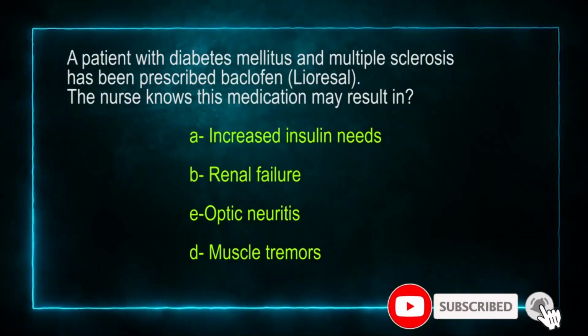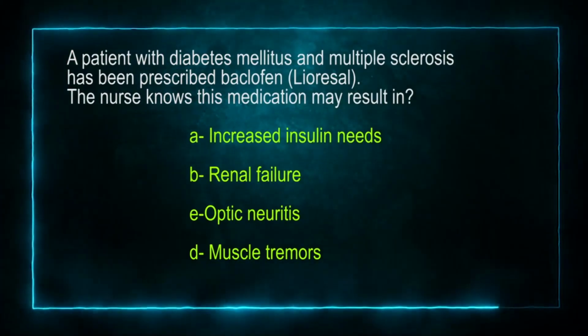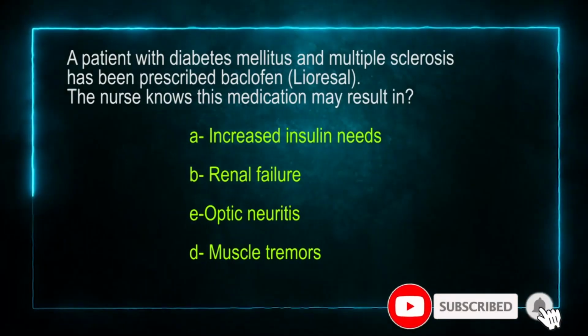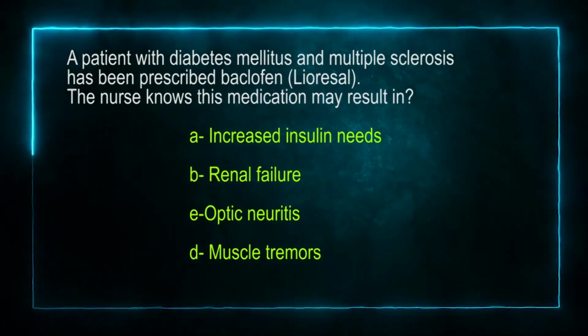A patient with diabetes mellitus and multiple sclerosis has been prescribed baclofen, Lioresal. The nurse knows this medication may result in A. Increased insulin needs. B. Renal failure. C. Optic neuritis. D. Muscle tremors. Answer. D.